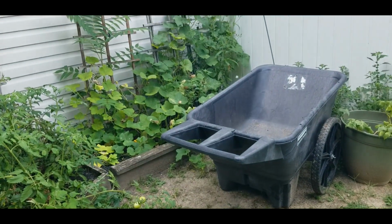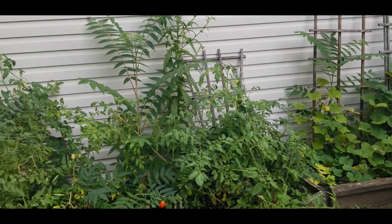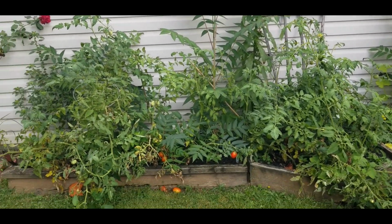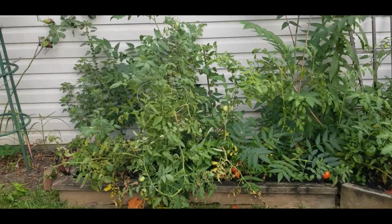But look at it. This is what happens when it is super, super hot and you can't get out there to harvest your vegetables. So this is what I'm doing.